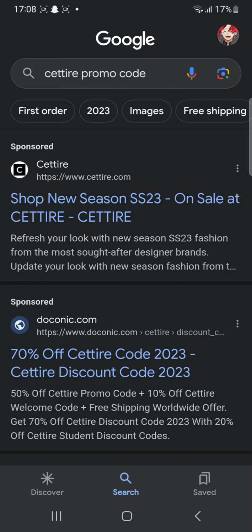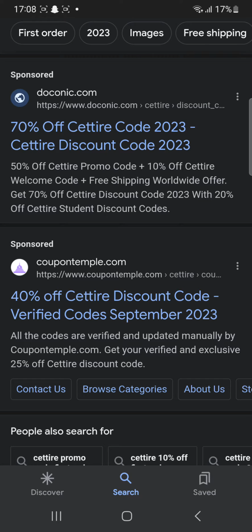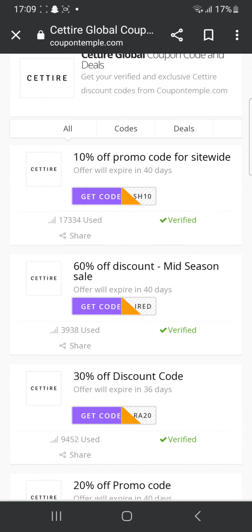So first of all, you're gonna go to your web browser and search up Cettire promo code. Then you're gonna scroll down until you see this website Coupon Temple. You're gonna click on it. So once you're on this website, that's the logo for Cettire right there. And the first one is 10% off with this promo code. And as you guys can see, these all are verified codes, so they all are guaranteed to work. But the first one is used almost 17,000 times, so that's a very popular one. So you can click on it.